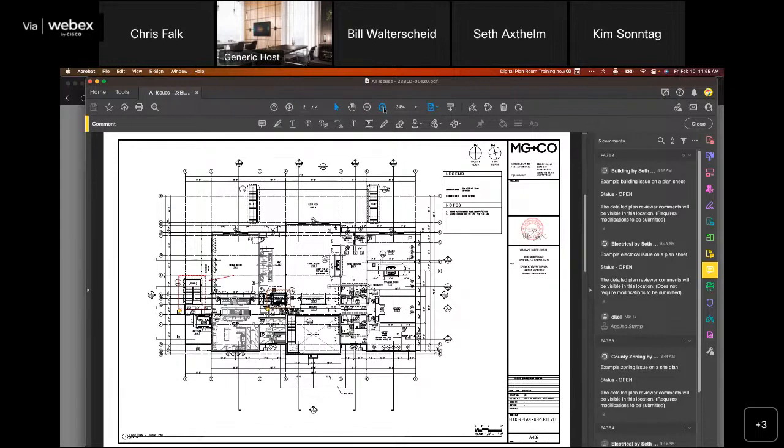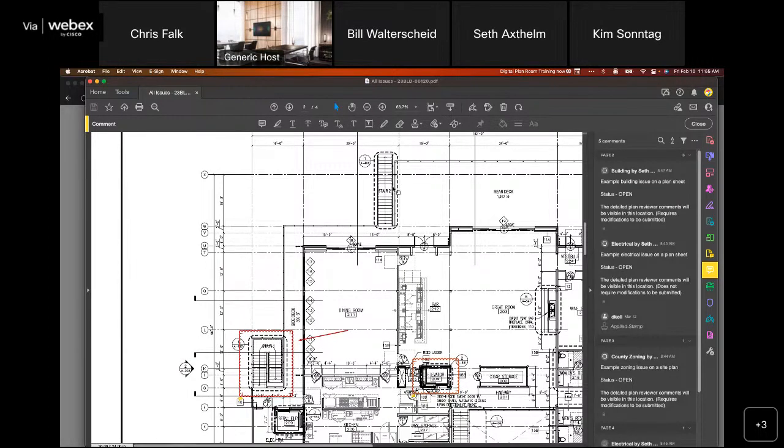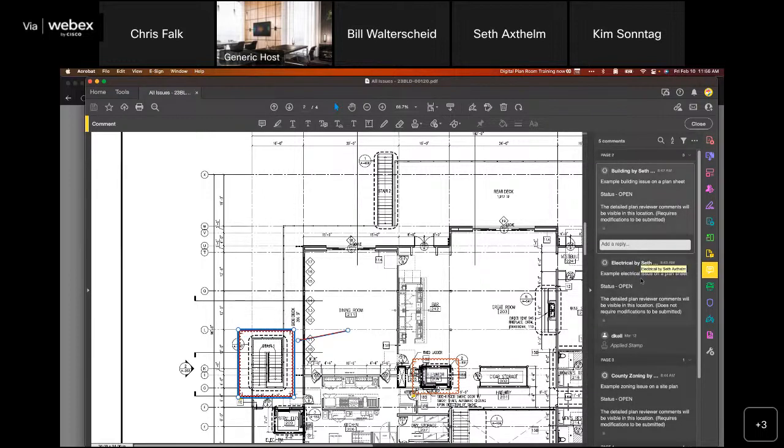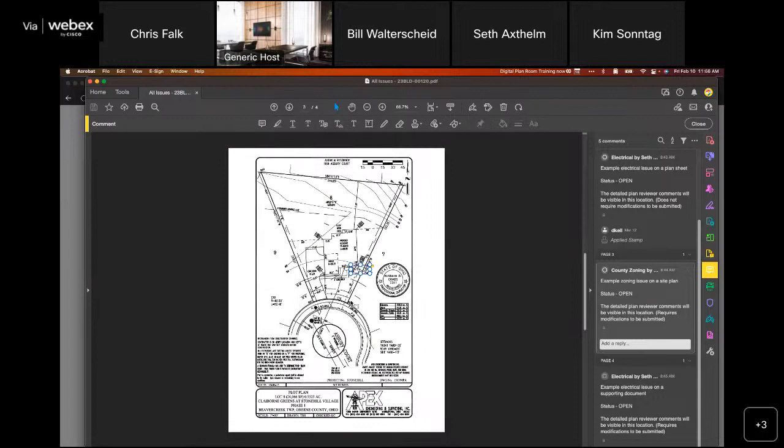and let me zoom in here a little bit so we can see. It looks like this next sheet has a couple of markups, so I can either mouse over any of the markups to see the details, or if I have my comment panel open in my PDF viewer, I can navigate to a specific comment by clicking here. Actually, I see a zoning comment down here. Oh, okay, so that happens to be on my site plan right here.